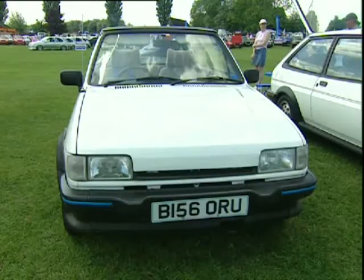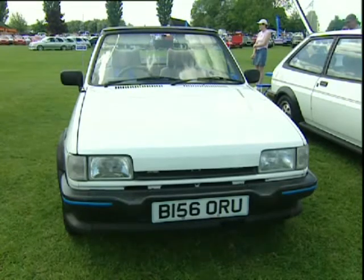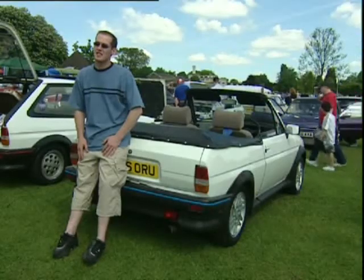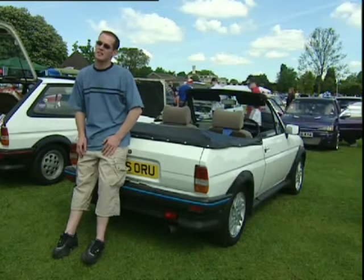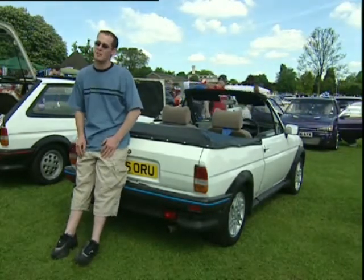I've had Fiestas since I was 16. First love and always stuck with them. 1.1L, Popular Plus, mostly Mark 1s, XR2s, Super Sports, you name it, I've had it, just about every model.